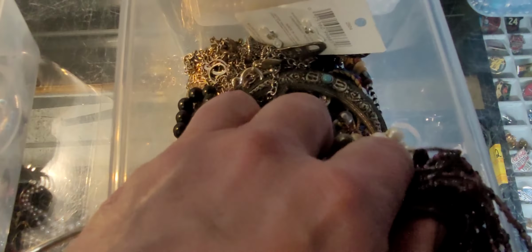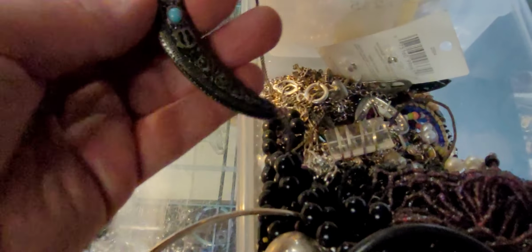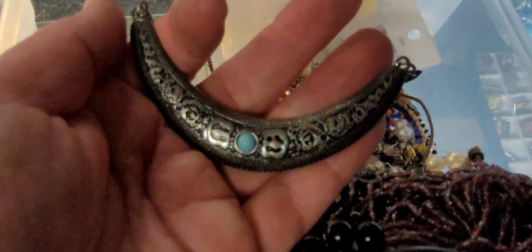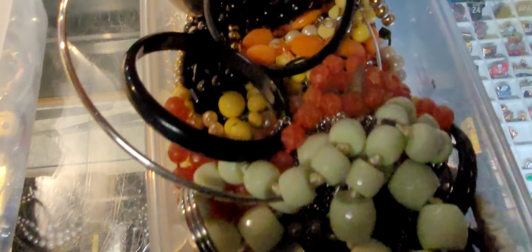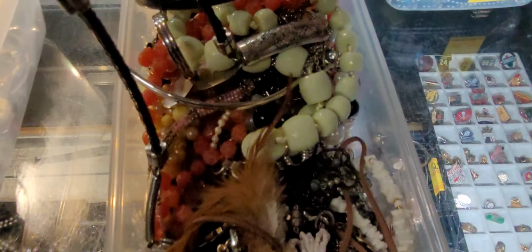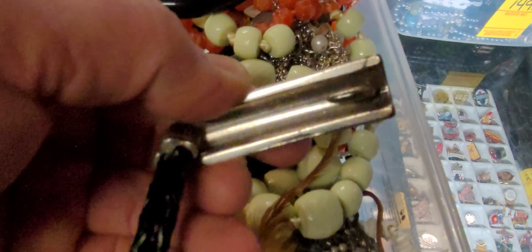So we looked at the majority of things. Oh, I was talking to myself, sorry. That's pretty. I don't know if it's worth buying the whole box for. What in the world is this? I'm betting that's Brighton.